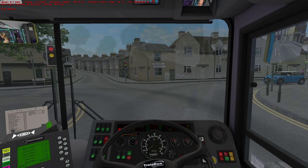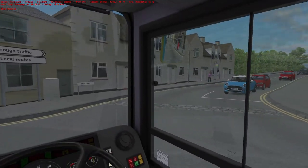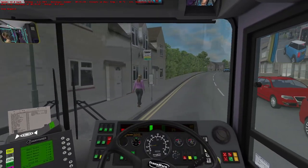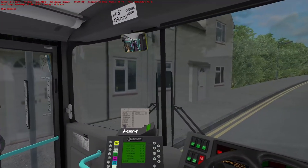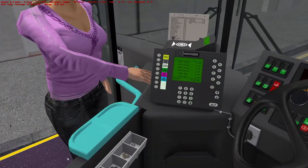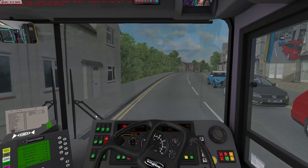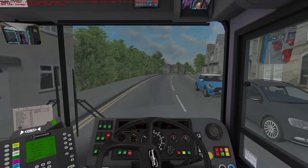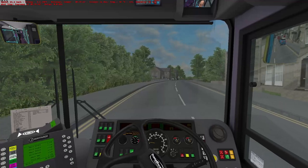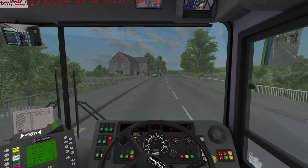Rightio, off we go. Oh, somebody wants to get off. Of course they do. Sensible place for a bus stop, I always thought. Oh, you getting on, love? We've just been very naughty there. We held it on the foot brake the whole time. How rude. Oh, how naughty. We could have set off while she had one foot on the bus and one foot on the pavement. Yeah, I don't think OMSI would have let me do that, to be honest with you.